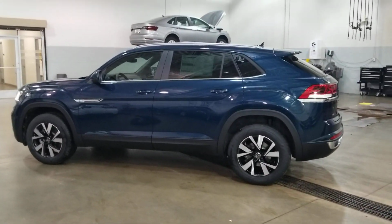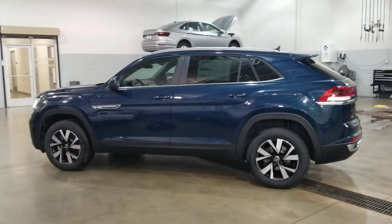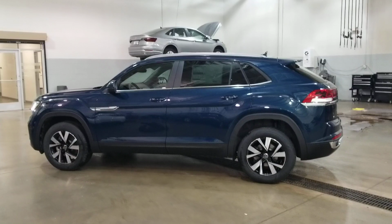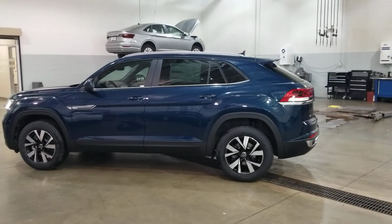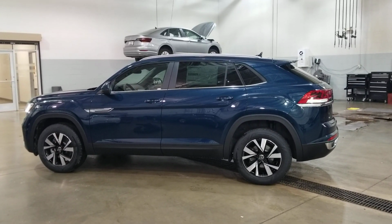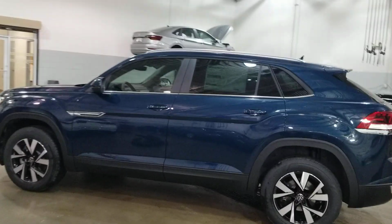If you decided that the Atlas was too big for you, but you still wanted a mid-size SUV, this one fits the bill. This fits in the size of the Grand Cherokee, also the Edge or the Chevy Blazer. Notice the long sloping roof line there. It does taper at the back as opposed to the regular Atlas where it's just a straight and long roof line. And also there's a slope, kind of like a fastback, almost back end on this. Let's take a look inside.